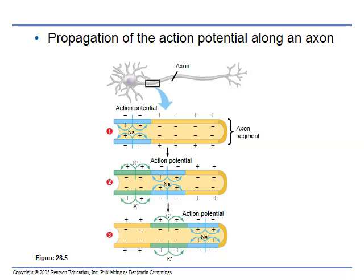All right, so let's look at the propagation of the action potential along the axon. What you have here is sodium rushing into the cell. This is the action potential right here. So we're going to look at this signal traveling down this axon, okay? So here we are, sodium rushes in. That's going to cause the membrane next to it to open these channels, and sodium's going to rush in here.